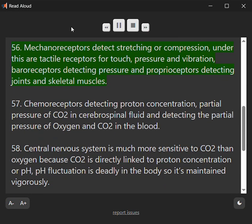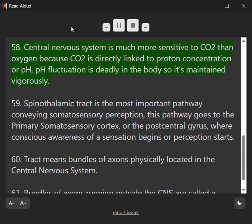56. Mechanoreceptors detect stretching or compression. Under this are tactile receptors for touch, pressure, and vibration, baroreceptors detecting pressure, and proprioceptors detecting joints and skeletal muscles. 57. Chemoreceptors detect proton concentration and partial pressure of CO2 in cerebrospinal fluid, and detect the partial pressure of oxygen and CO2 in the blood. 58. The central nervous system is much more sensitive to CO2 than oxygen because CO2 is directly linked to proton concentration, or pH. pH fluctuation is deadly in the body, so it's maintained vigorously.